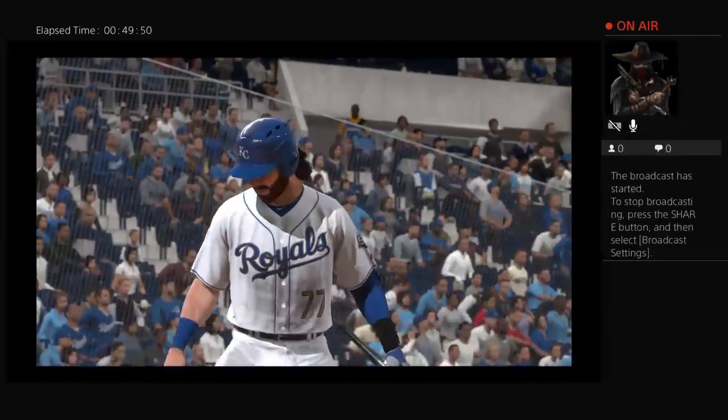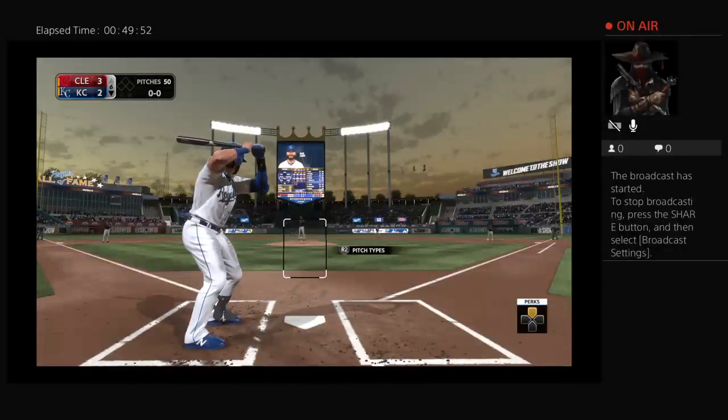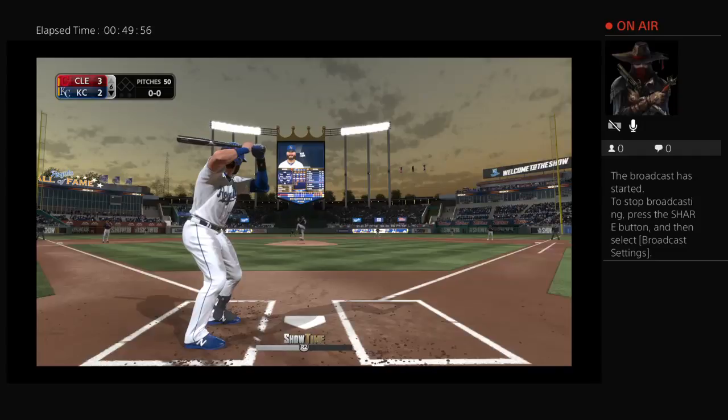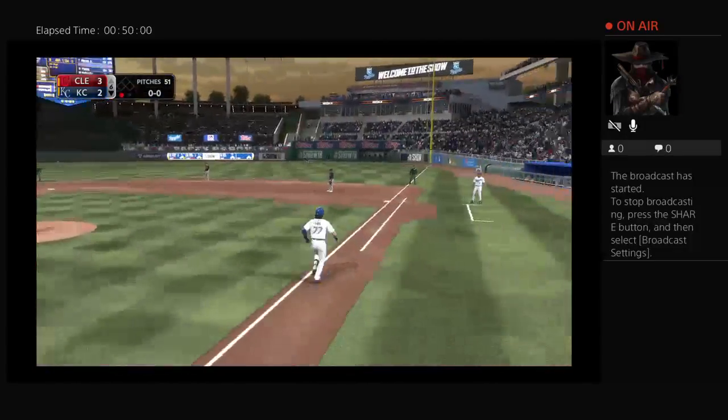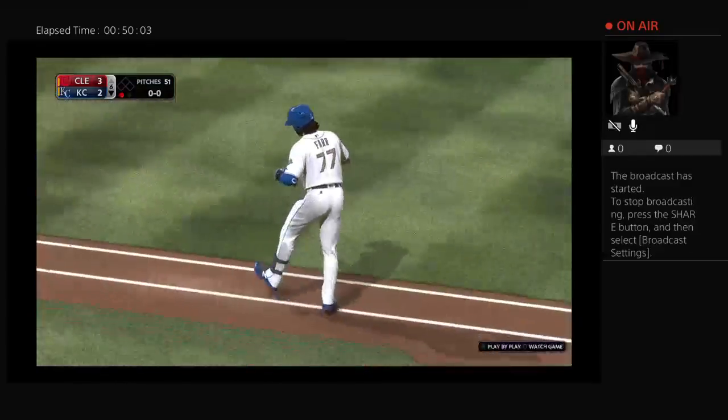Into the box now, Rob Farr. Couple of singles to his credit thus far. Here comes the first pitch. Hot shot to third and handled for the first out.